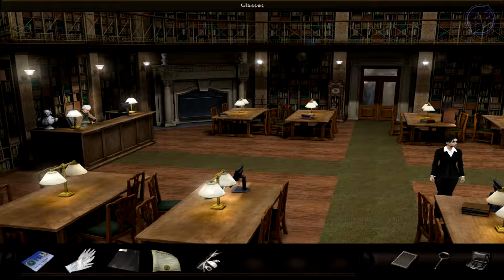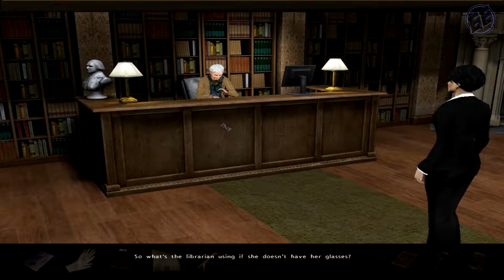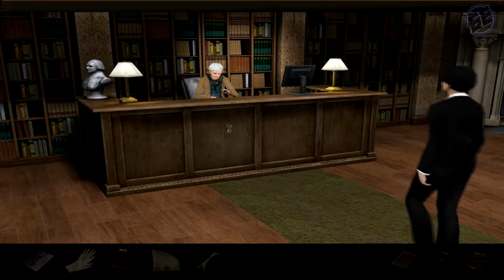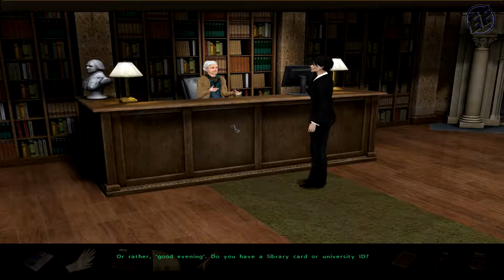Okay. All right. Anything else? Okay. Let's ask the librarian what we should be looking up. So what's the librarian using if she doesn't have her glasses? Oh, magnifying glass, it looks like. Good morning, ma'am. Or rather, good evening. Do you have a library card or university ID? How's this?